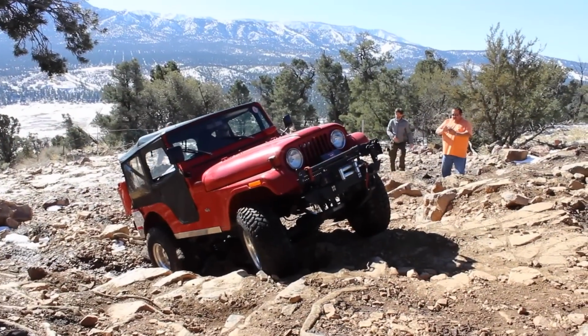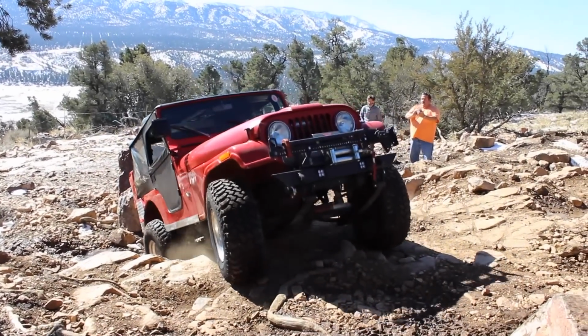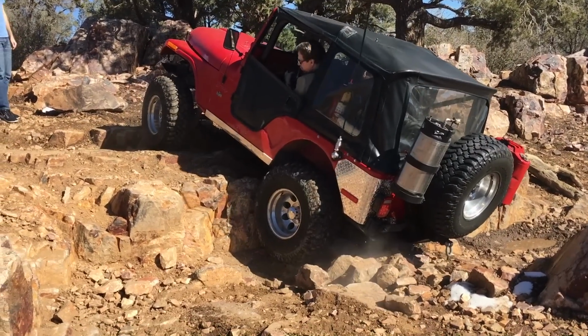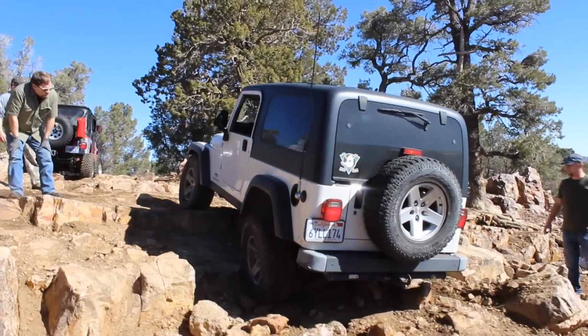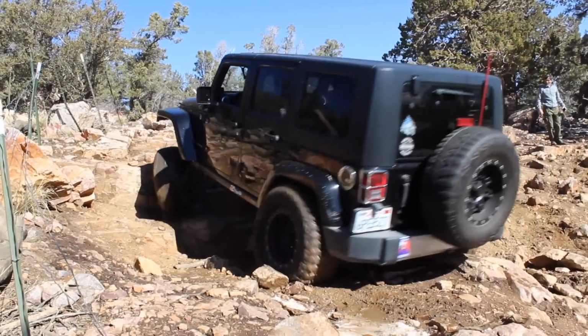After about a mile of climbing the mountain and soaking in some of the scenic views, we came to our first obstacle. There are pretty much three main lines at this obstacle you can attempt. To the right is straight up with a difficult rock staircase. The center, a little more forgiving, and the left was technical and required some brute force to get over.